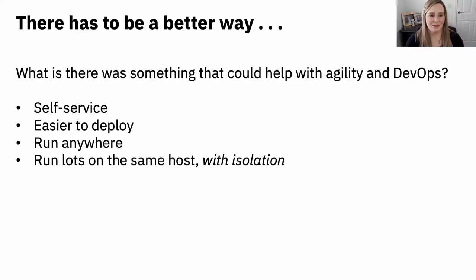So this is where the need for containers really came in. There has to be a better way to do this. So what's something that could help with agility in DevOps? Ideally you want something self-service. You really want something that's easier to deploy and can run anywhere. And ideally we would want something that you can run on the same host with isolation.